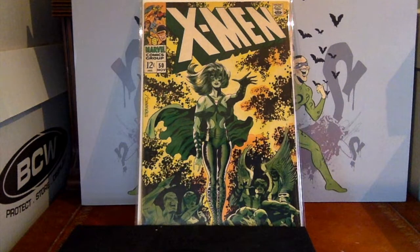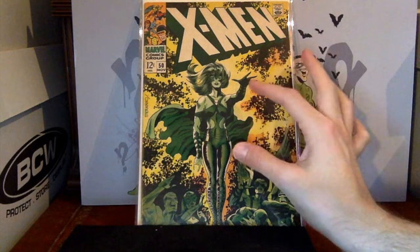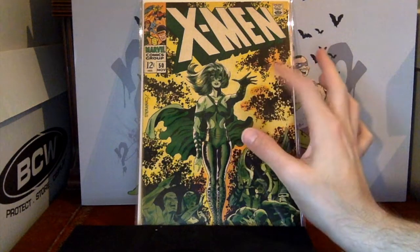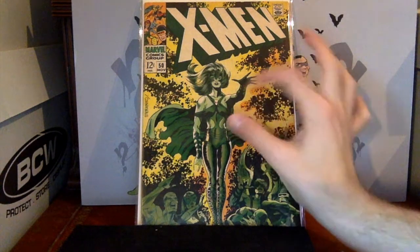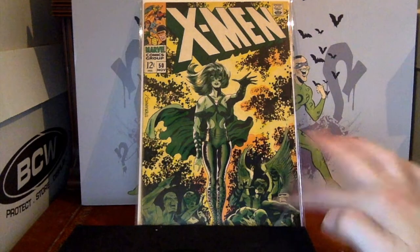Here's this one. Classic Steranko cover from X-Men. This is the first time Lorna Dane becomes Polaris. I believe she made her first appearance in the previous issue, but this is the first time she is Polaris. Really great cover. Other than the awesome Steranko artwork, he really knew how to draw women. He did a fantastic job with her, and the effects of her mutant powers spreading throughout the cover, and everyone's scared and all that stuff.